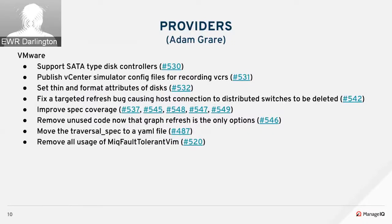All right. On the VMware side, a community user added the support for SATA disk controller types. Before, we only had support for IDE and SCSI. So if you had a SATA type disk, it would actually fail because we were trying to add the same unique key for an IDE and a SATA disk, which was failing.